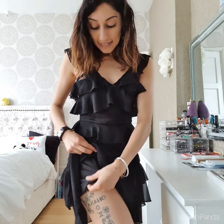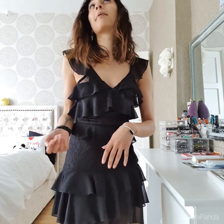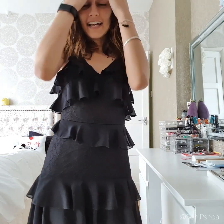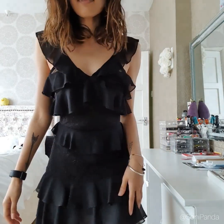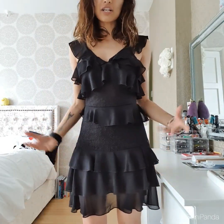But hey ho. And a good point here is this actually comes with a bit of an underlayer, which I'm so happy about. At least it's lined somehow, so it's not so see-through, which I'm pretty happy about. But yeah, otherwise, not a bad dress actually.